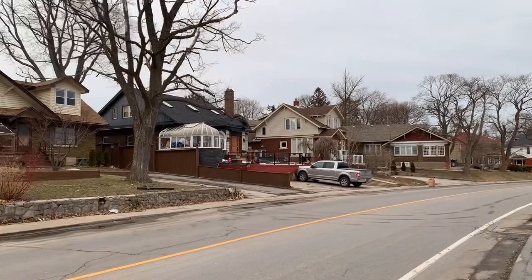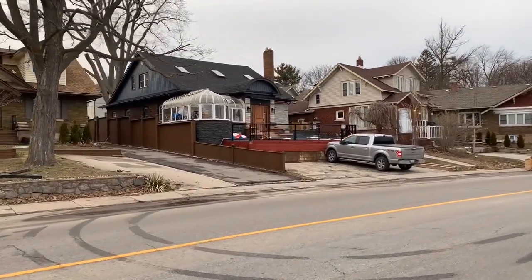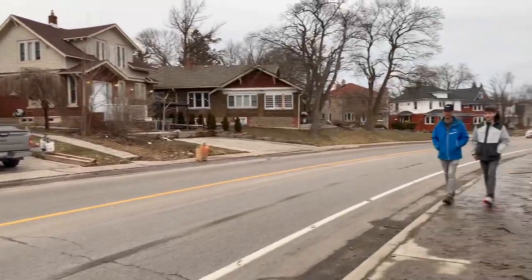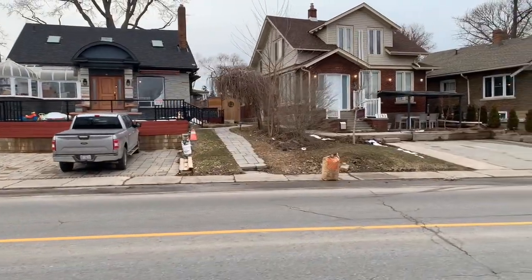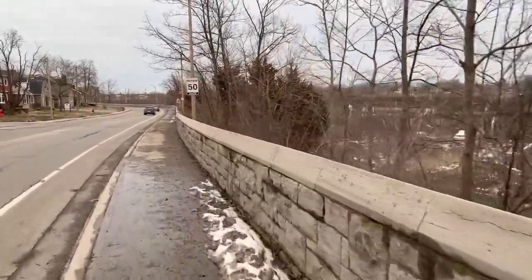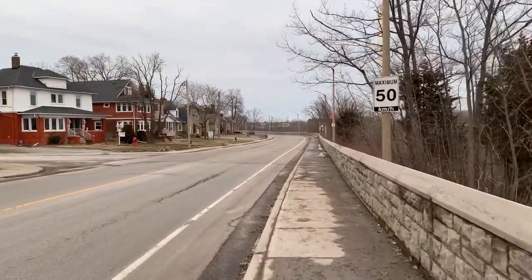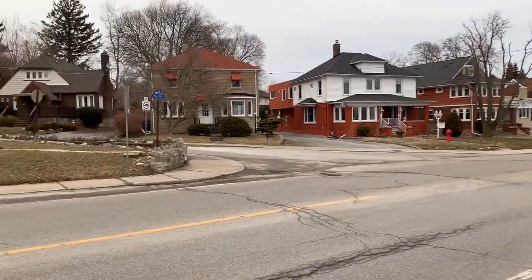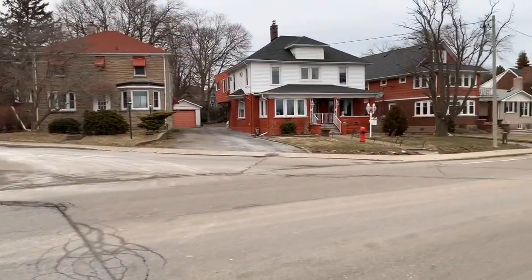Look at this interesting place right here that has the greenhouse sort of shaped area at the front of it. Bet you they used that for a greenhouse back then. Interesting. Looks like this whole area here is a lot of the older style homes.